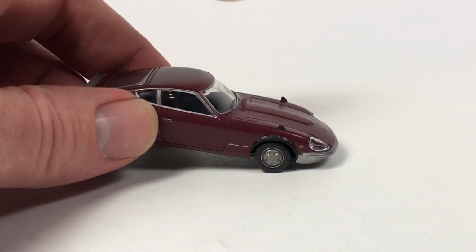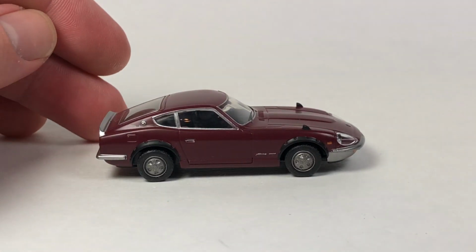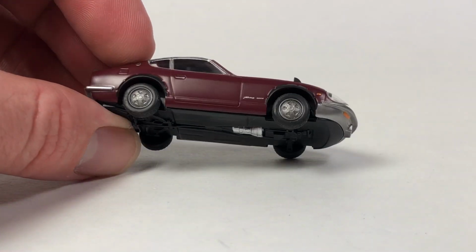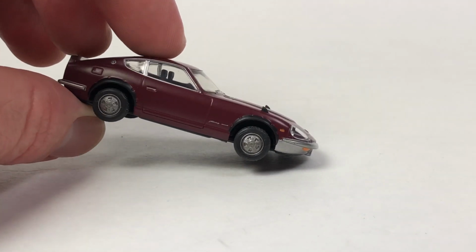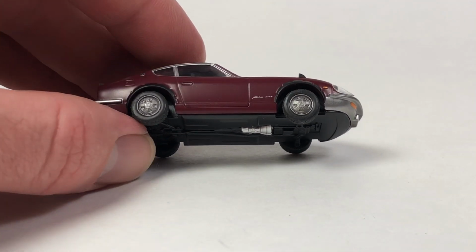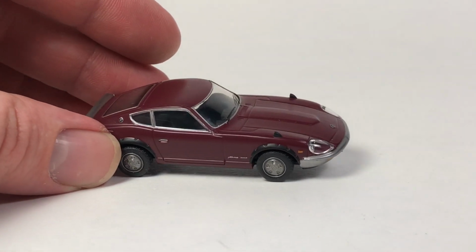this hood, because you cannot open the hood, obviously. But the tires are rubber with tread. Prototypical wheels, right? Fairlady right there. Nice little detail. So it is very detailed.